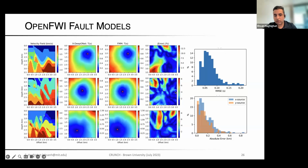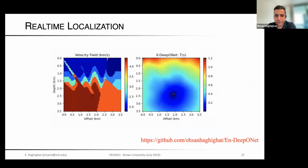This is now more of a global operator, where you just inject the velocity field for a certain location on Earth and the surface observations, and you get the hypocenter of that earthquake. The error is a little bit higher here compared to previous cases, where the error was very low, below 1%. It's because of the more complex velocity models, and the resolution of the velocity model from OpenFWI is also coarse. If you have higher resolution images, I suspect the quality of predictions might also be better.